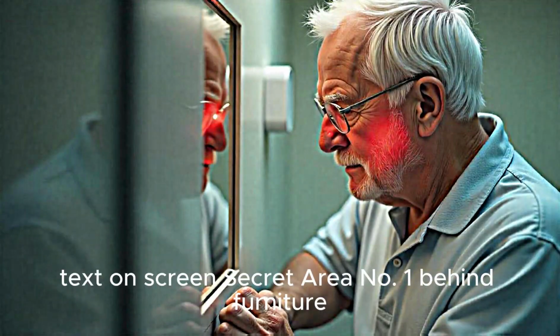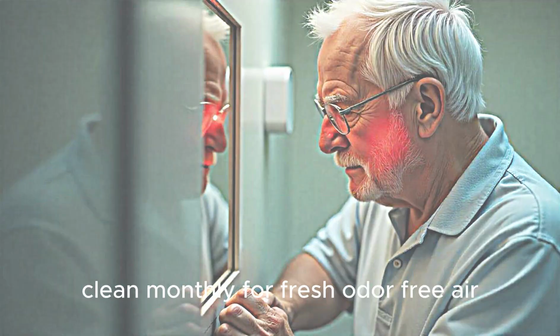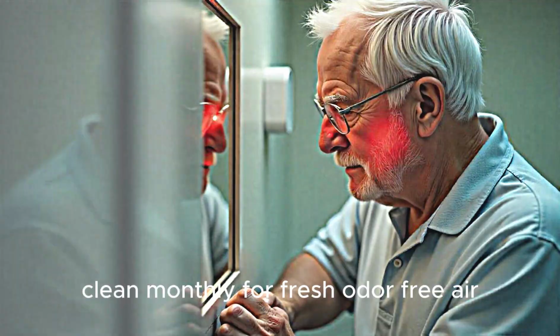Text on screen: Secret area number 1. Behind furniture. Clean monthly for fresh, odor-free air.